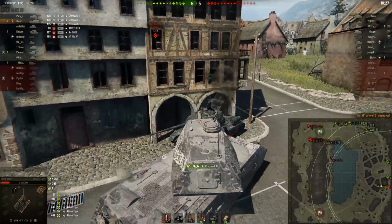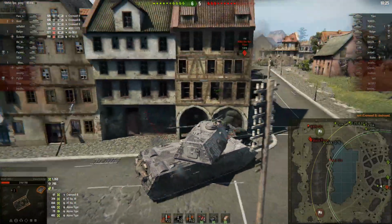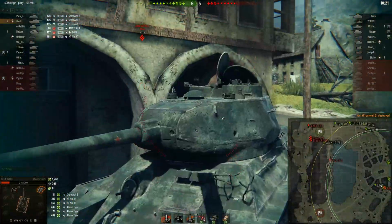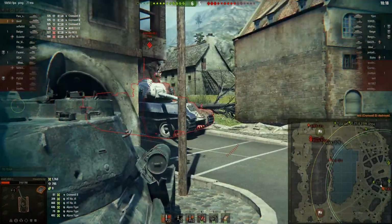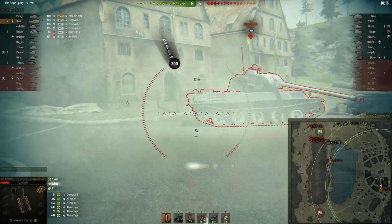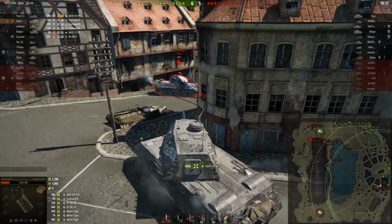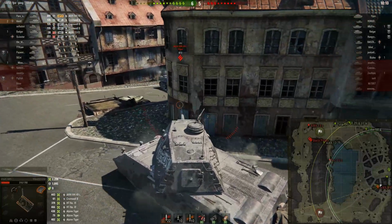Gun handling is average, a dispersion of 0.38 putting it behind the 112. The aim time of 2.59 is pretty good, putting it behind only the FCM 50 ton. When we look at the survivability of this tank, there are some interesting figures.